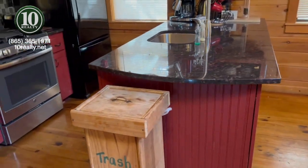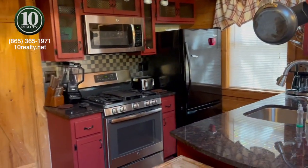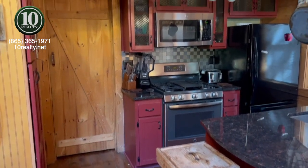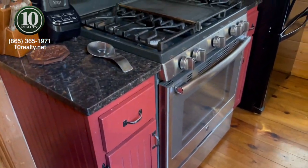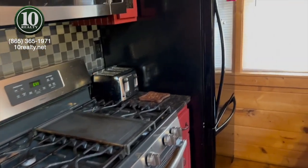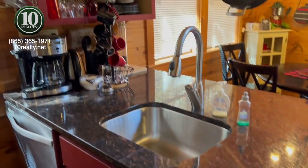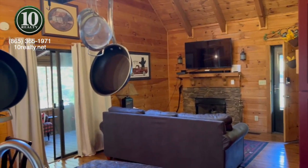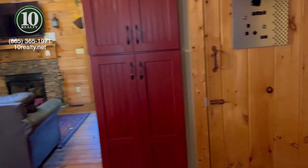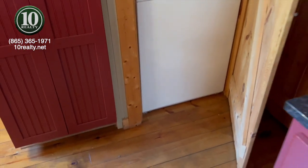Here's the kitchen. Granite countertop. See appliances. Has a little dishwasher. And little cabinets and stuff there. Looking back the other way. Okay, this room here. Washer dryer in the kitchen.